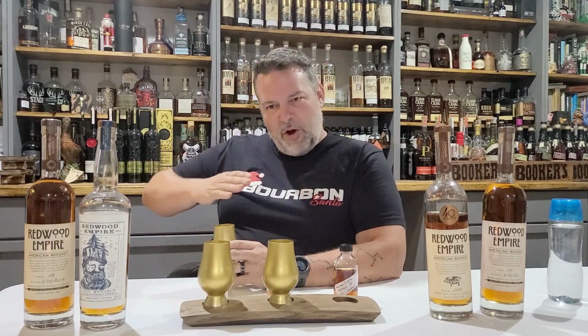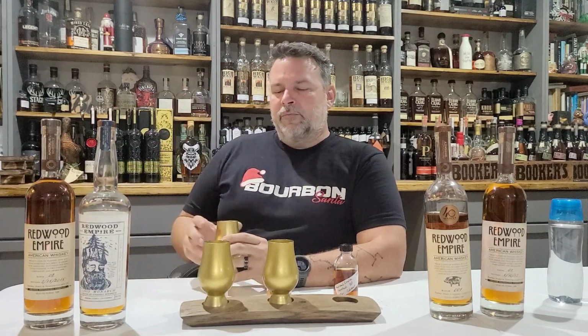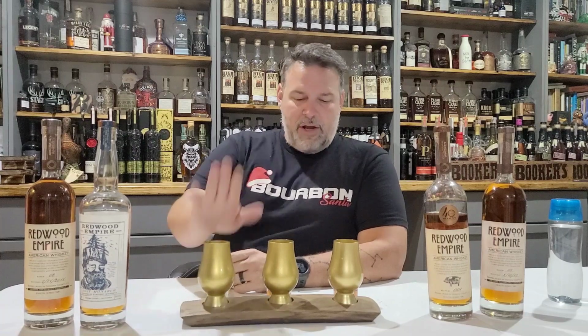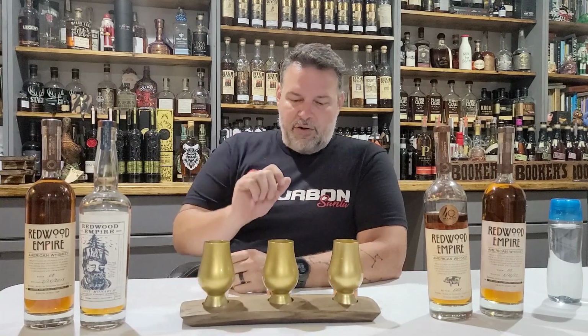There's a nice flash of spice right in the beginning of the palate. Then there is a hollowed out part where it's just empty. And then you get another little wave of rye and corn and sweetness. And then it goes into the finish. I prefer this over the Chardonnay. I prefer the Cab over the Chardonnay.